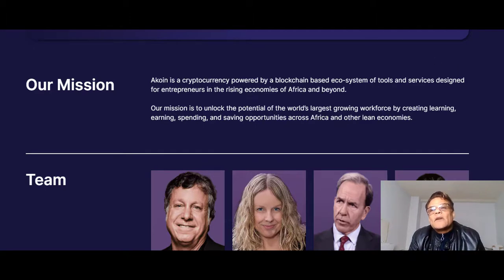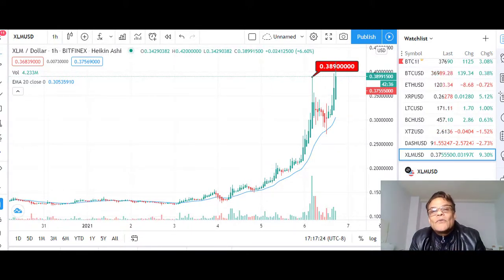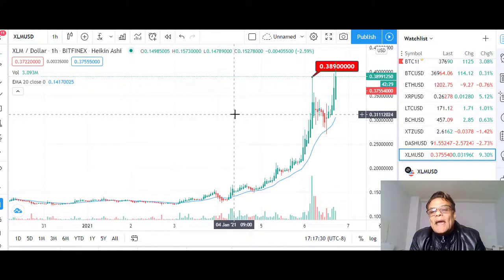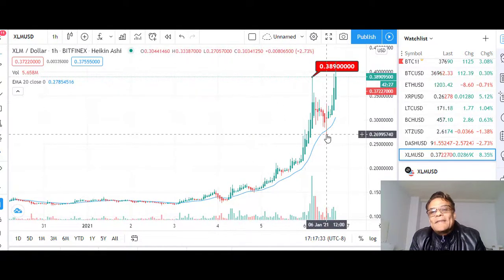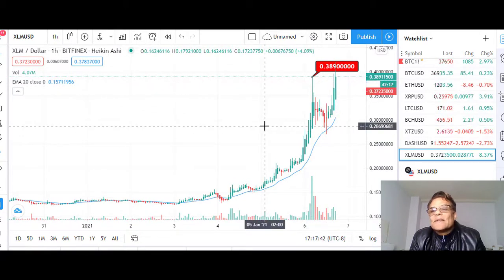So let's take a look at Stellar's price, and this is what it did today. It was at 38, almost 39 cents. While I was doing this video, it spiked up to 41 cents and is currently at 37 cents. It dipped down earlier today to around 26 cents. It has already increased more than a dime in less than 12 hours. So Stellar is, wow, this is really impressive.